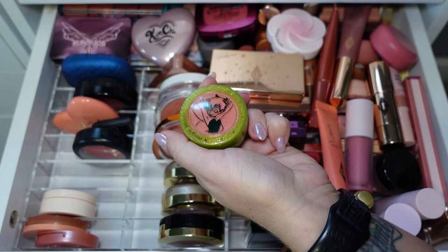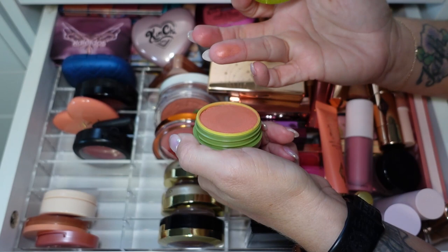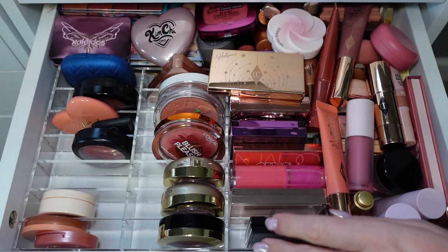This one from Tinkerbell in Magic Moon. Still creamy. Oh, look at that. Okay, here's another Super Shock.